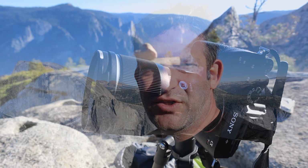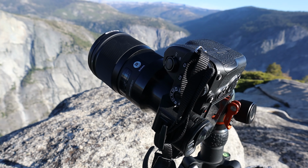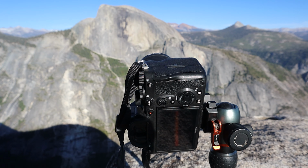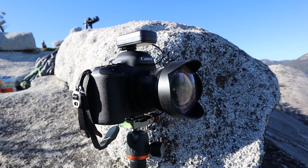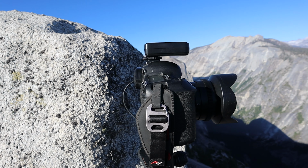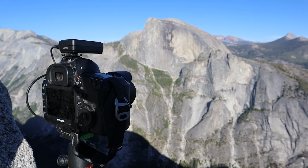First is a Sony a7R4 that I am shooting with a Sigma Art 28mm f1.4 lens. Both the camera and the lens are rentals. I wanted something that could shoot in low light just a little bit better than my normal Canon 5D Mark III, which is the other camera I have set up. And with that one, I am using my 14mm cinema lens that I've been using on my Blackmagic Pocket 6K Pro.